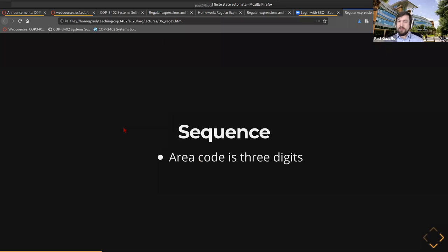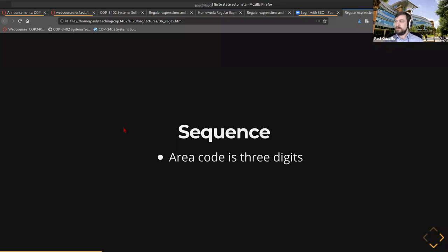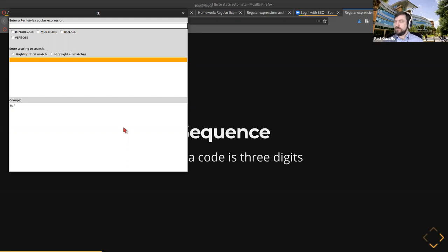As we described in our problem here, a phone number means a sequence of three ASCII digits. Expressing a sequence is really intuitive in regular expressions. Slash D is just the Perl or Python way of saying a digit, any character between 0 and 9. Think of it kind of like an escape code, but just know that slash D just means some digit between 0 and 9. So slash D means match one digit. If we want to do a sequence of digits, we just write the digits we want one after another. That's it. Pretty intuitive, right? So if we want to match a sequence of three digits, we just put slash D, slash D, slash D.